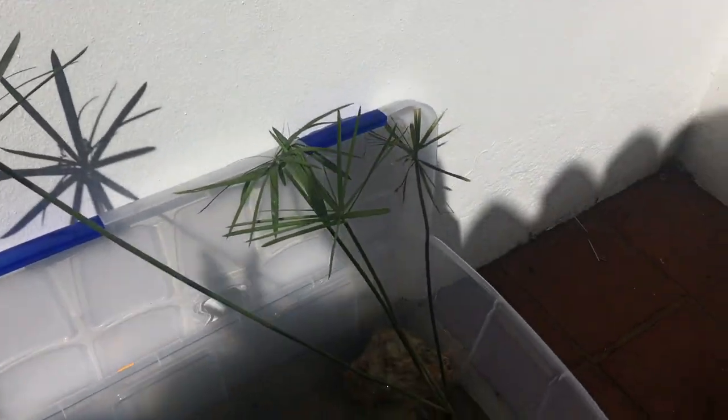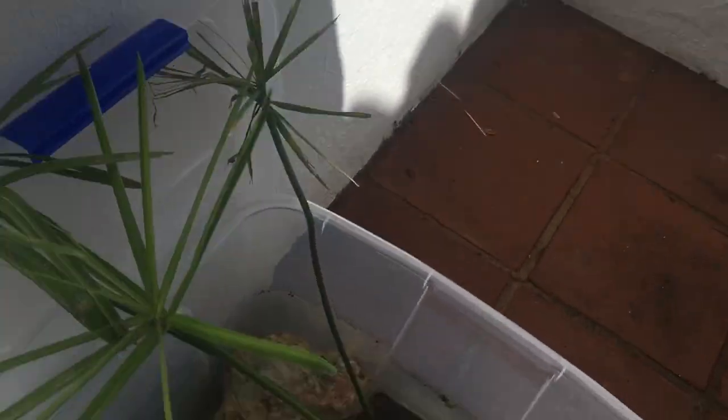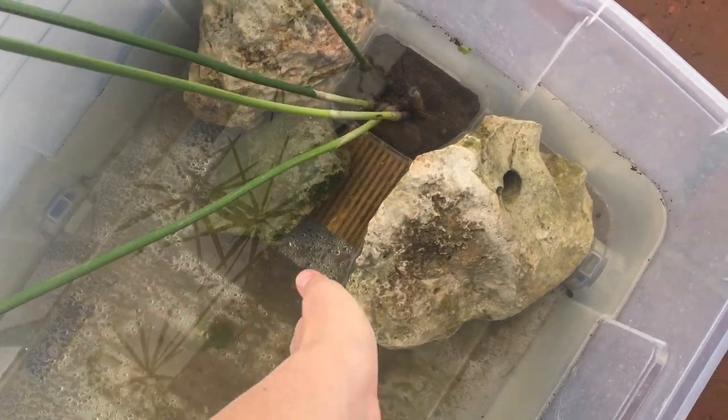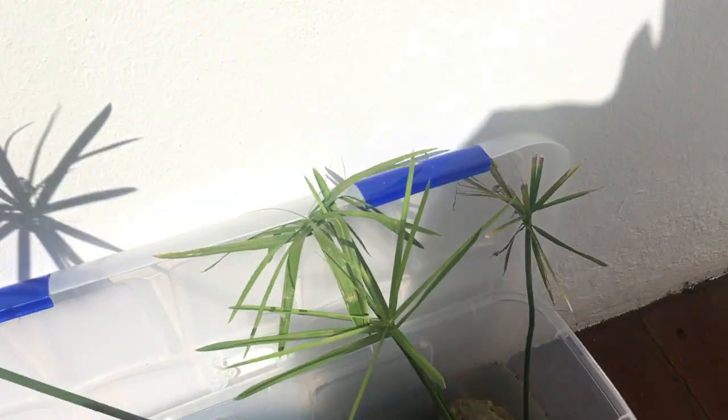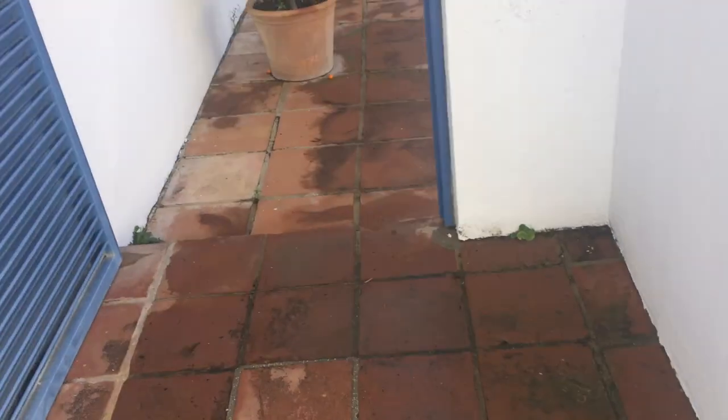The sunlight hits right here on this part, to the front, right? The sunlight hits at a certain time of day, I don't know how many hours exactly, but it hits it for a long while. So it's a pretty productive thing to do.